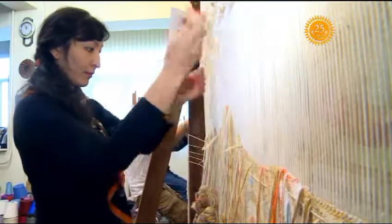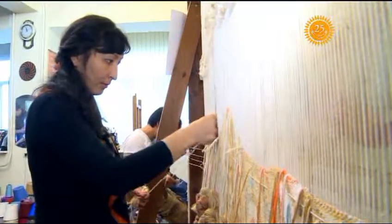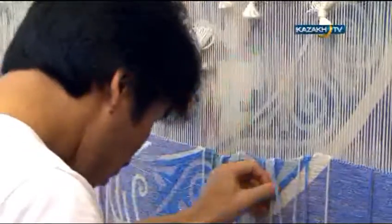Tapestry is a difficult art, as we do not just mix colors and paint. The main work is required to work with every thread to create a masterpiece. Only in this way will you be able to achieve your final purpose.